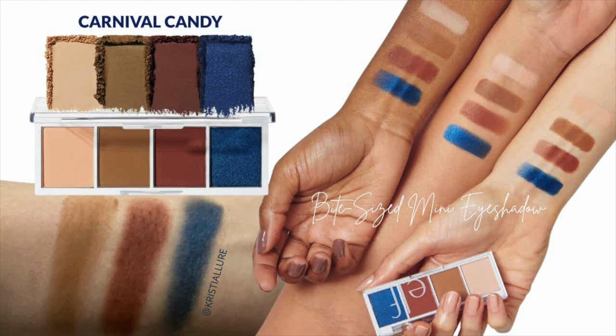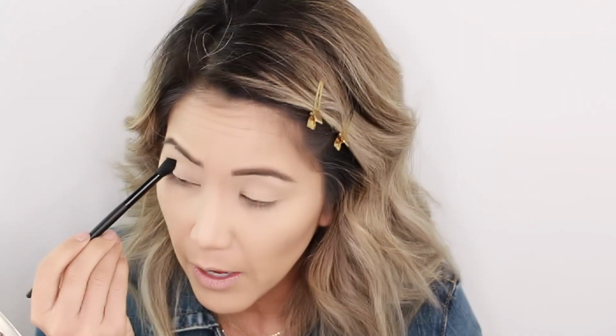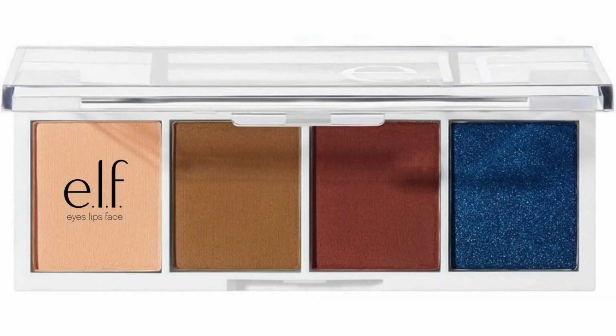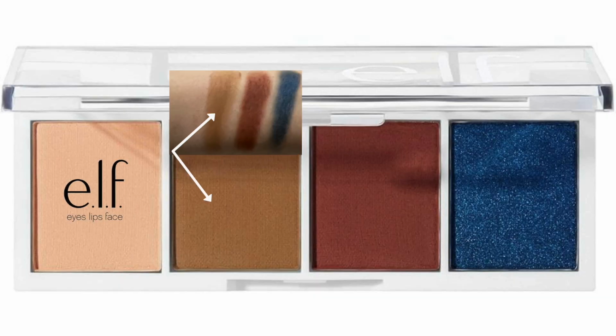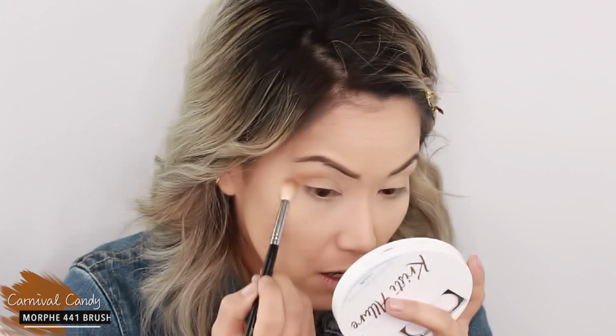And I do have their fluffy eye brush. Again, it's a very tapered brush, so it's not really fluffy on top. So I really don't know how that's gonna work. So we're just gonna go with my brushes. So we're gonna go in with that mustard shade. Let's try this out, and we're just gonna put this into the crease area right here.